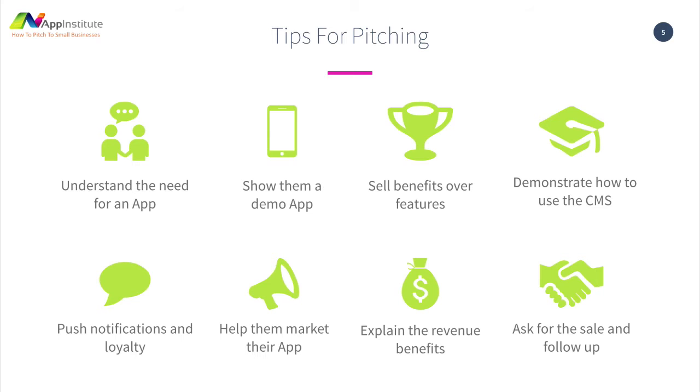So it's really about just getting that home. Demonstrating how the CMS could be used, so actually physically taking a laptop out with you and showing them how you build their app, but also how they can manage it internally, whether that be sending out push notifications, or adding in loyalty schemes and sending those out to all of the clients that they have. And basically helping them market their app as well.